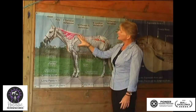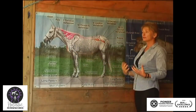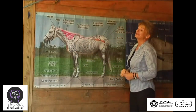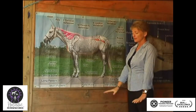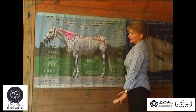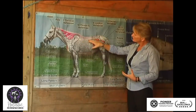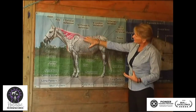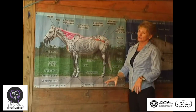Okay. If you're continually asking for a left or a right lead canter and the horse is uncomfortable doing so, there is a reason. They're not being lazy and they're not being stubborn. It's letting you know that the scapula cannot come through freely. If we keep asking for it, they will borrow. Here's your intercostals.